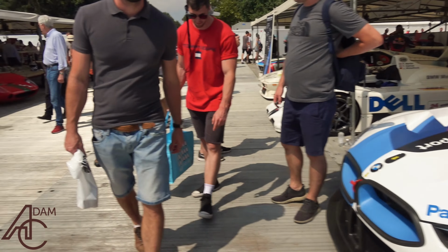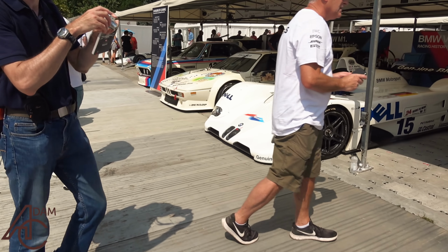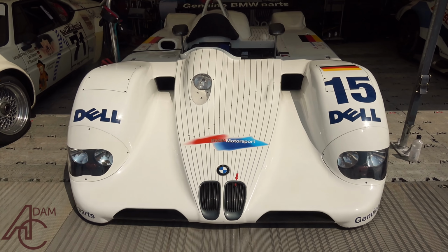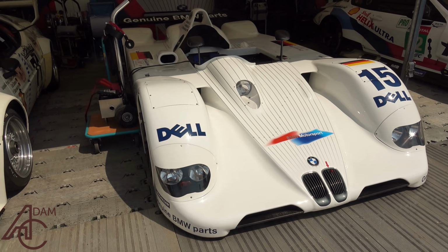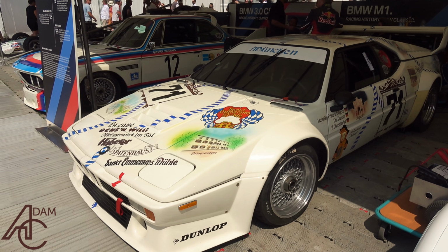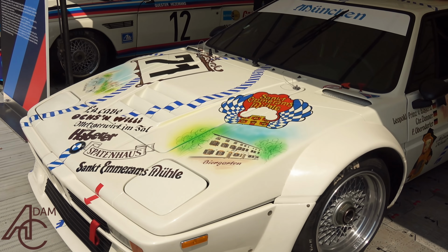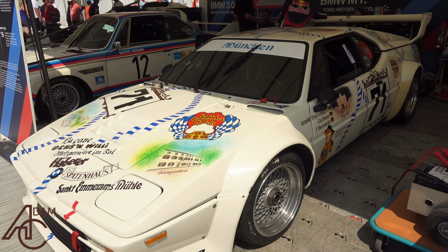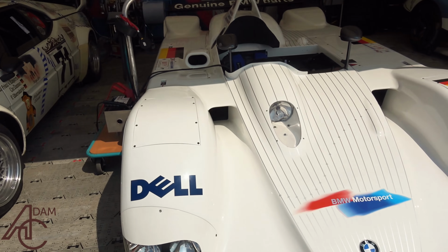But next door, we have two cars that I absolutely adore. We have the BMW V12 LMR. Such a spectacular looking car. Next to the BMW M1 in very interesting livery. I am a fan of the liveries. I think liveries is what make a race car a race car. A good livery really makes it good for me.